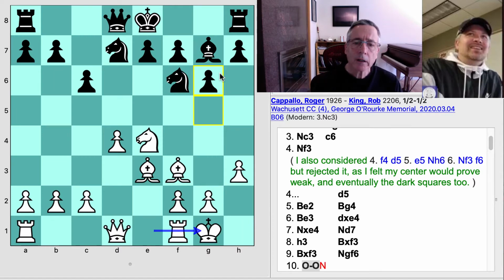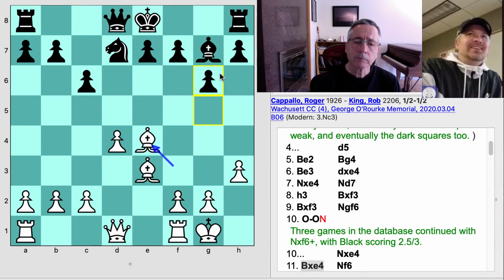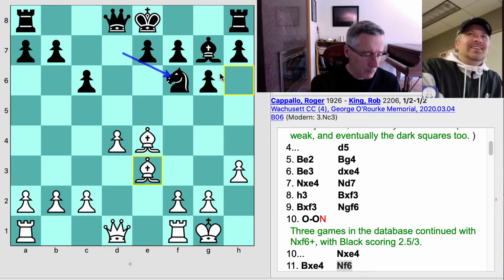I decided to go ahead and let him trade that knight, though, because the time that I gained would be well spent in finishing my development. He traded the knight, and as I expected, came after my bishop. My original plan was to retreat the bishop either to f3 or d3, to one of these squares, and to retain the pair of bishops.